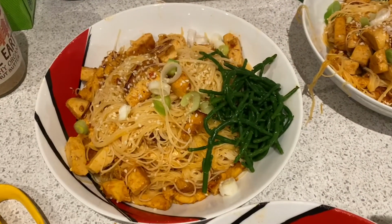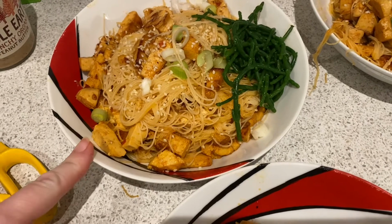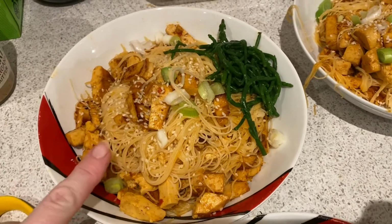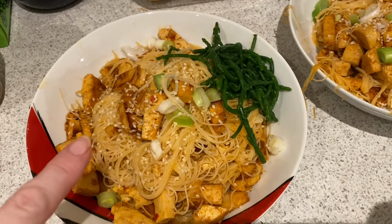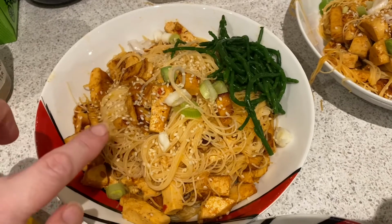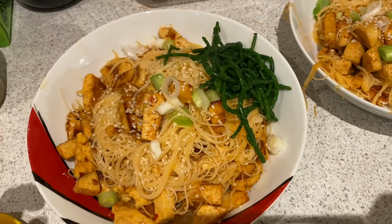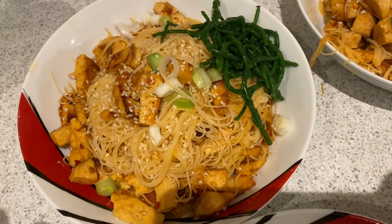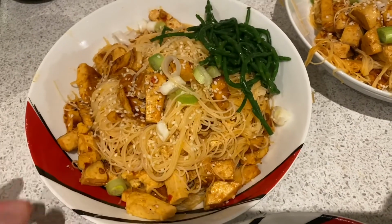So for today's dinner we've got like the sticky tofu that I normally cook, and I usually serve it with rice, but today I've served it with some rice noodles, and I've just chopped some spring onions on top, sprinkled on some sesame seeds, and then I've just cooked up some samphire, which we've had raw but not cooked before, so it needed using, so I decided just to pop it on the side. And that is what we've got for dinner today.